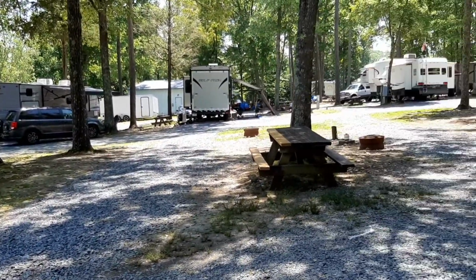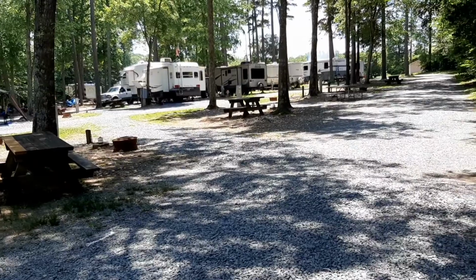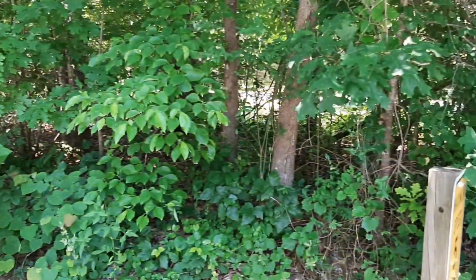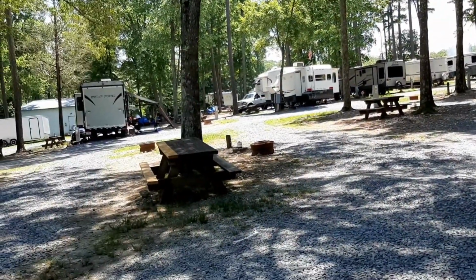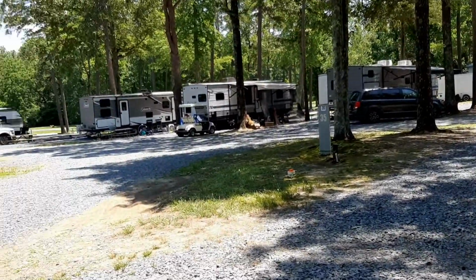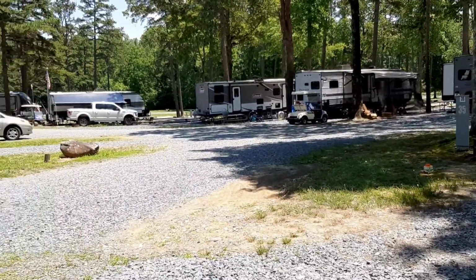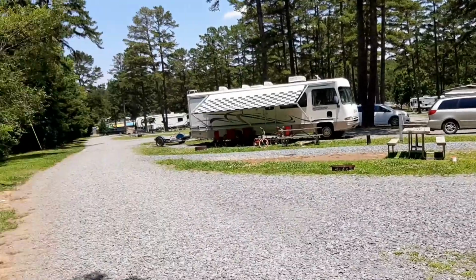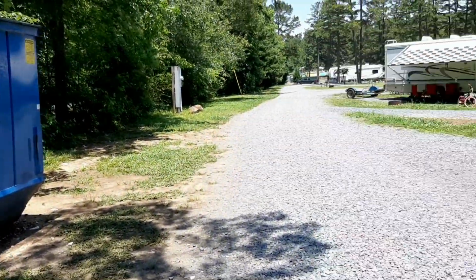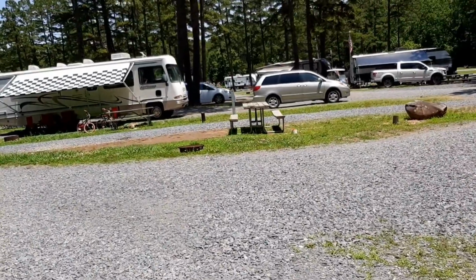I know a lot of people complain about how small their sites are and how they were right next to somebody else, and we are right next to a main road. That's what that was. Sorry about that. So this side would be right next to the main road, and you'd possibly hear the road noise, which I don't know if it matters to you or not. It matters to me. But here is another dumpster up here at the top of Buttercup and Campground Loop.